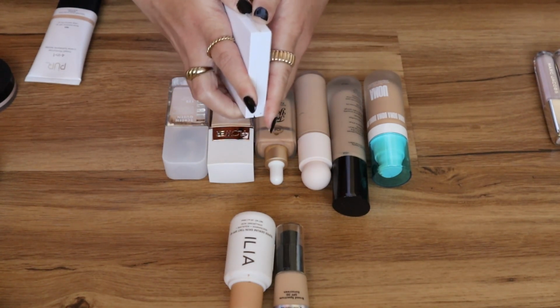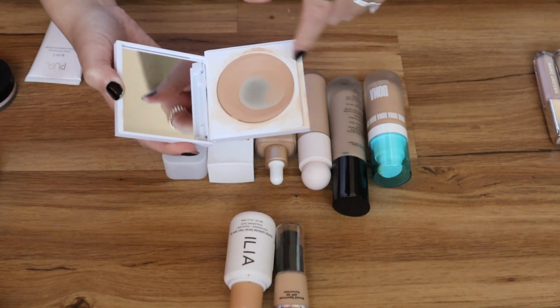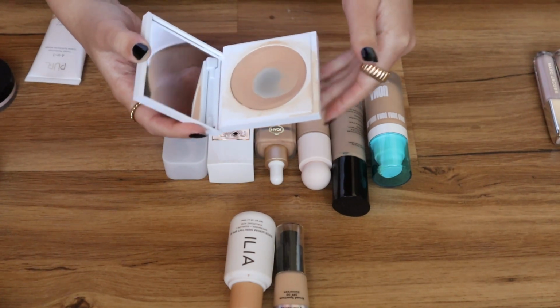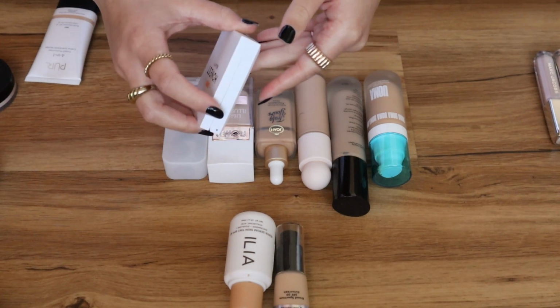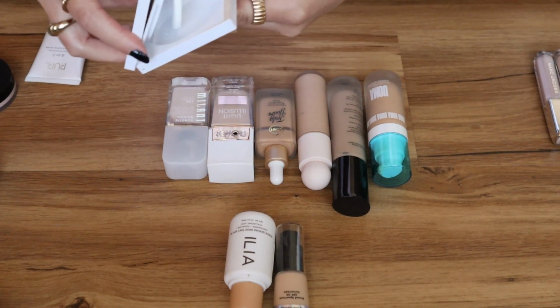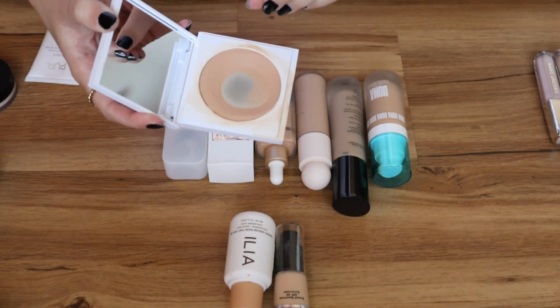I actually used to really like this foundation. As you can tell, I hit pan a long time ago. It actually was pretty easy to go through if I remember correctly. But this one, you can kind of use it as a concealer or a foundation. It works really well. The only reason I'm getting rid of it is because it kind of looks like it's expired. The formula is kind of separating in a weird way.